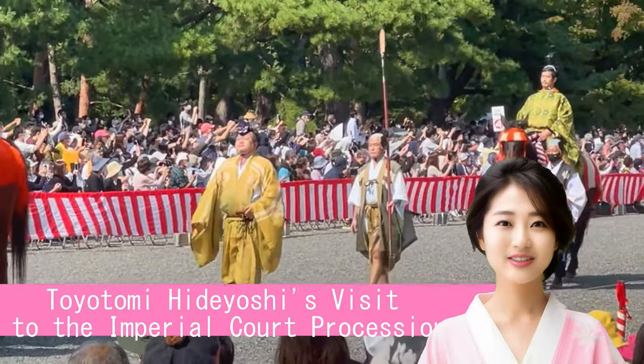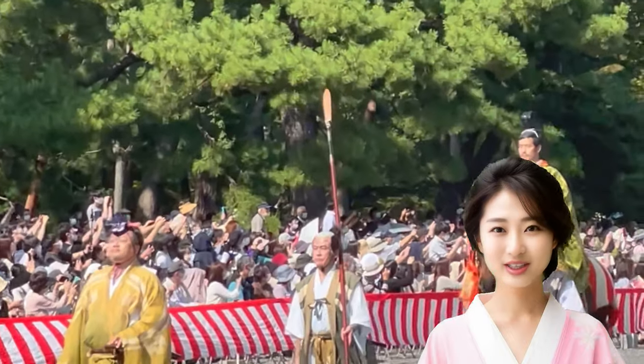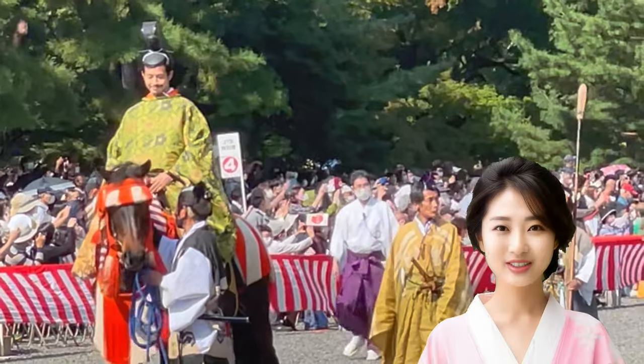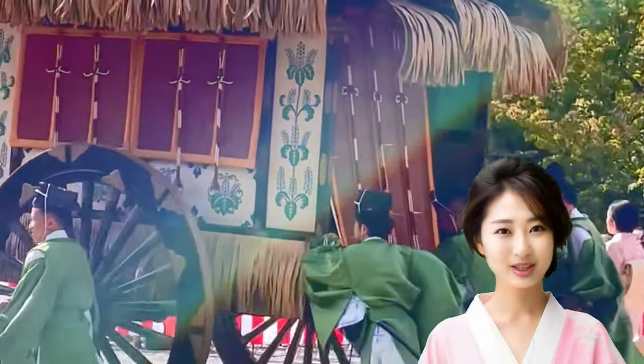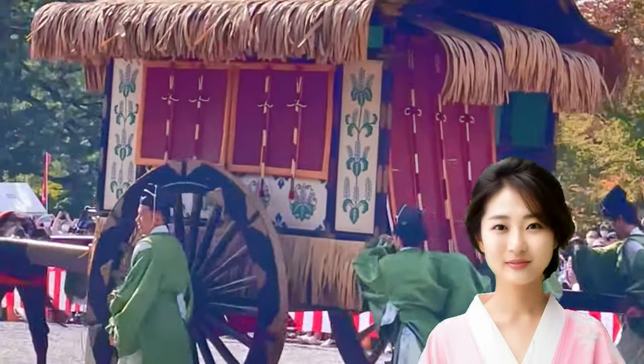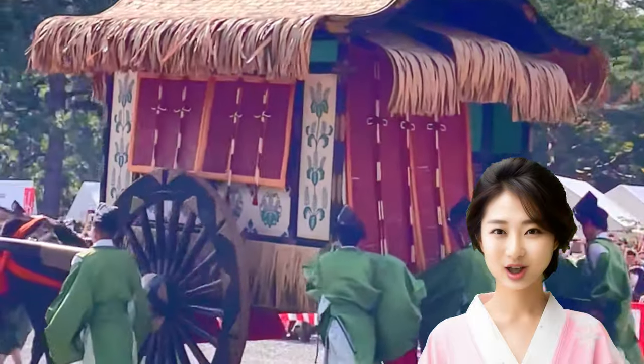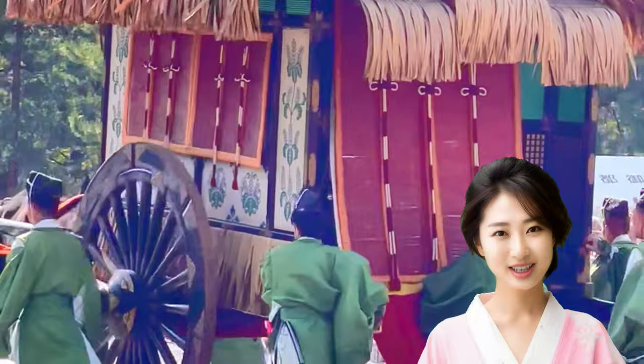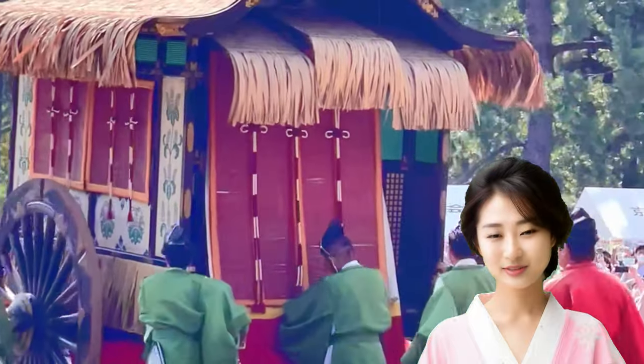During 1596, Toyotomi Hideyoshi's son, Hideyori, had his first visit to the imperial court, and his coming-of-age ceremony the following year was especially grand. The vehicle, an ox-drawn carriage, showcases the pinnacle of decorative style. Hideyoshi is inside this carriage.